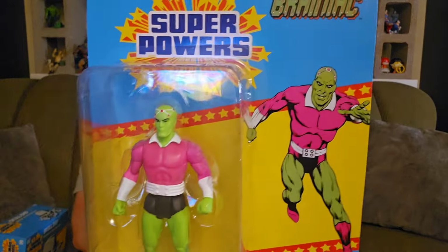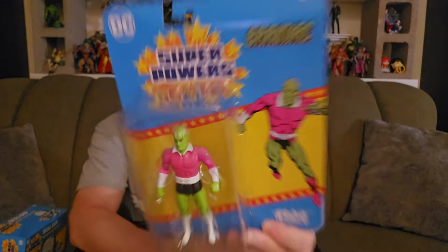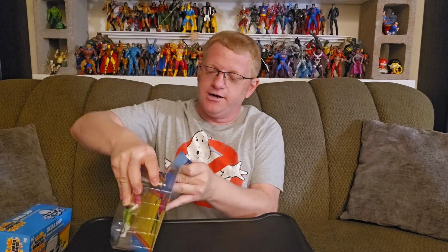This is a super classic version of Brainiac. I think sometimes he has a goatee as well. But Brainiac's unquenchable thirst for absolute knowledge, regardless of the billions of innocent lives which might be destroyed in the process, has made him one of the deadliest villains the universe has ever seen. Simple description. Let's just get right in here.